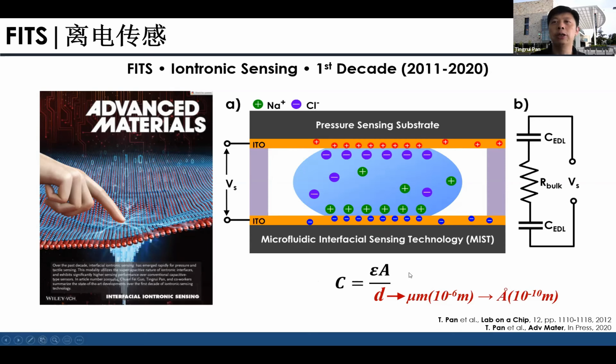Because if you look at the equation, the capacitance is inversely proportional to the distance between the two charges. In the EDL, the separation between the ion and the electron, which is why we call it iontronic, is on the order of angstroms. In the traditional interface, if we consider a MEMS type of capacitive sensor, the parallel plates are separated on the order of tens of micrometers. So you can see the capacitance is increased by four orders of magnitude. It's a significant increase, a 10,000 times increase in sensitivity.